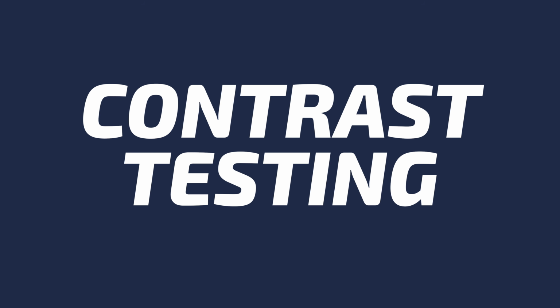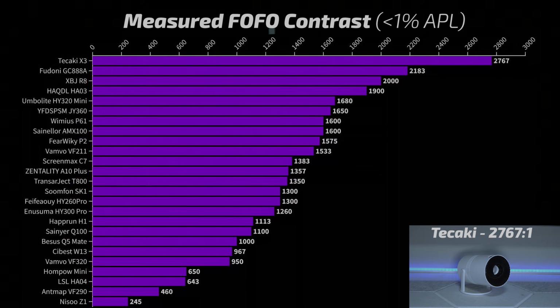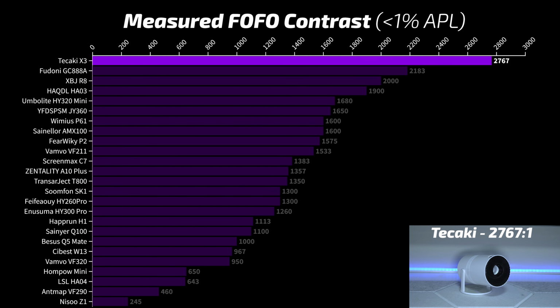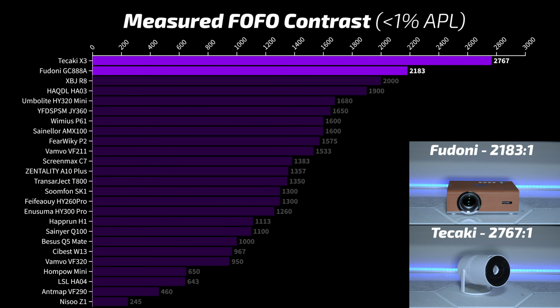I also measured their contrast by comparing the center point brightness of a full white screen with the center point brightness of a full black screen with a 50% moving gray box. And the highest contrast came from the $54 Takaki at 2,767 to 1, but the Fidoni showed up in second place at 2,183 to 1, and the $26 Umbelite was still hanging in there in 5th place.